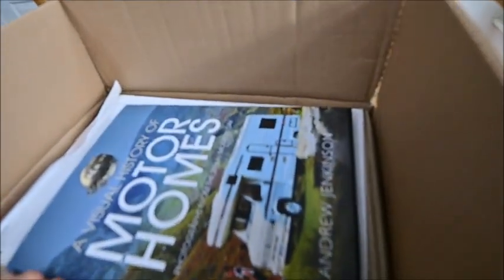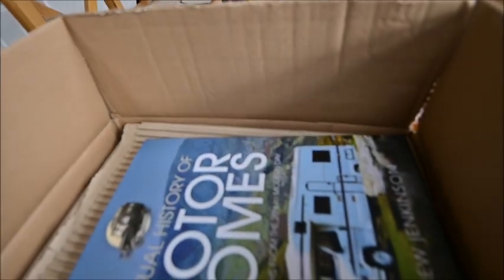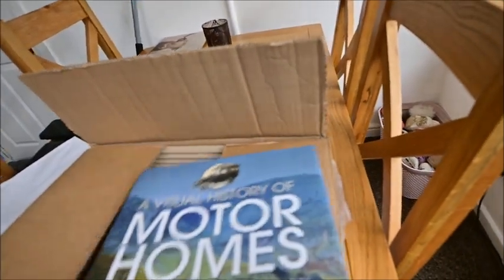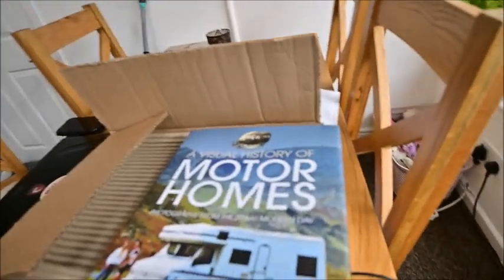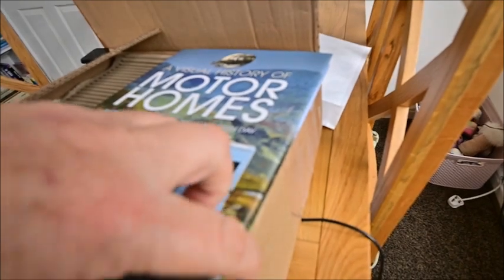Very well packed. This has come from Pen and Sword. This is an A4 book, and this retails at £25. Now they are actually doing a promotion on this. Not what I'm doing here, I'll keep that like that. They're actually doing a promotion on this, and at the moment I've heard that the sales are not looking too bad for pre-orders. So what's this one looking like?